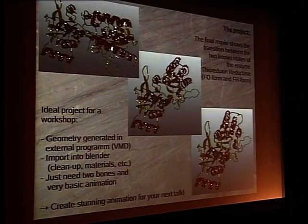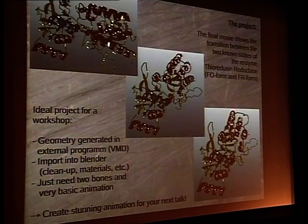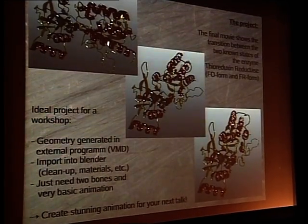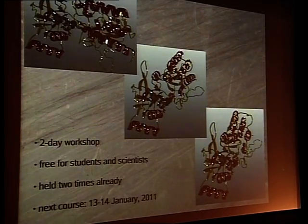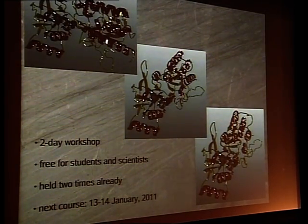We generate the geometry externally, import it into Blender, do cleanup of the geometry, assign materials, etc. Just add 2 bones, make a very basic animation, but still create a stunning animation that is so much better than everything else your colleagues will have at the conference. It's a 2-day workshop. It's free for students and scientists. We held it 2 times already, and the next course is early January in 2011.